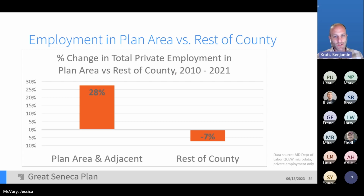This area has grown 28% from 2010 to 2021. The rest of the county has actually shrunk by 7% in total private employment over that time. So it's really just outpacing the rest of the county. So we can move ahead.